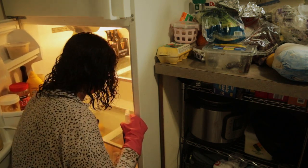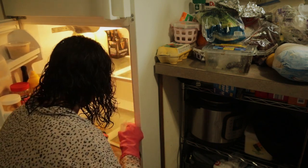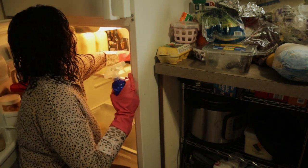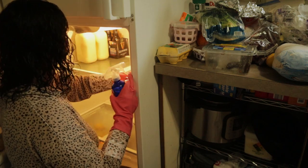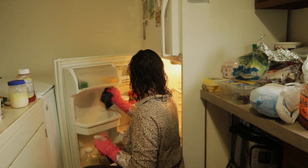I started off by cleaning out the refrigerator. I used this spray that I made. It's vinegar and essential oils and water. And it smells really nice, and it's a good disinfectant, just a light cleaner for the fridge.